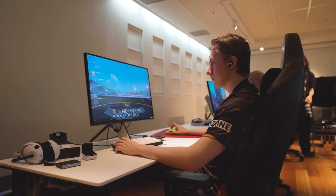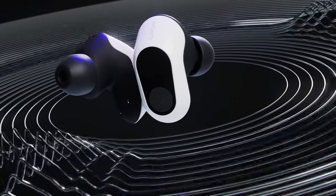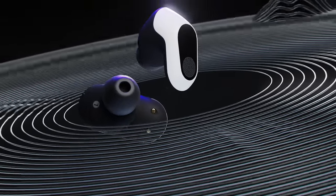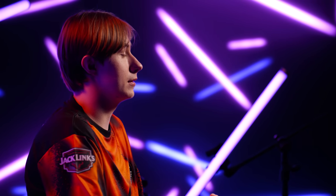Immerse yourself in 360 audio, especially for the moments when you're playing clutches or 1v1 moments. Catch rivals off guard with special sound design. You can hear openings of gun reloads, you can hear someone where you should not, and also you can hear everyone at precise locations more accurately than ever.